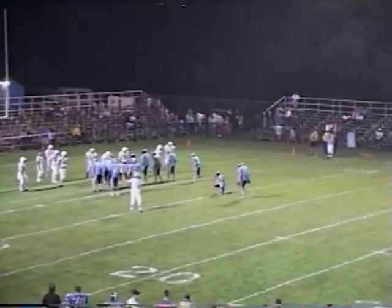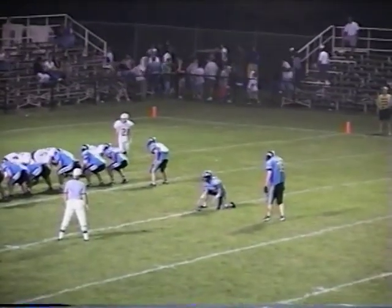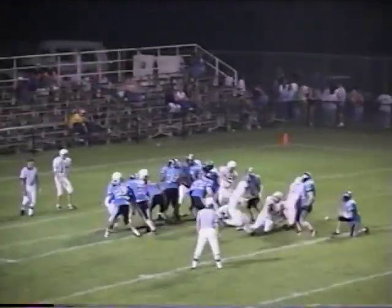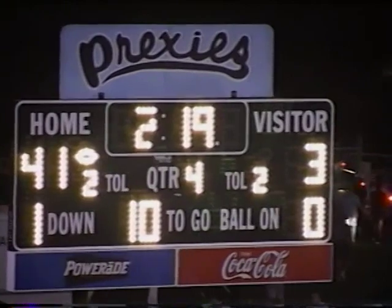A lot of times you don't get a chance to practice your second groups because your time is pretty important in practice. You don't get a chance to practice the second kicking group. Valley to hold. Tom Miles' kick is blocked. Washington 41, Southside 3.